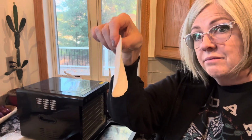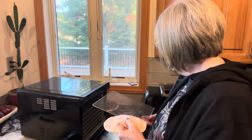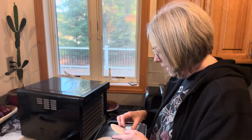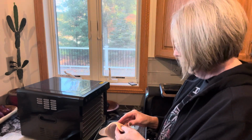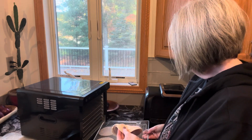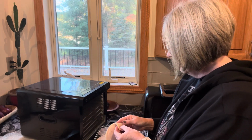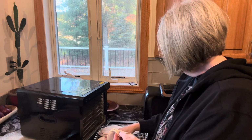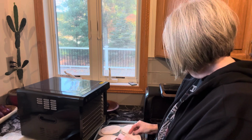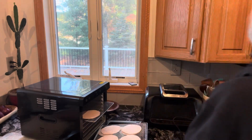It should work out okay. So I'm going to pull a little shelf out here and see how many I can get on here. It looks like I'm going to be able to get like 4 on a sheet. All right, and extra.